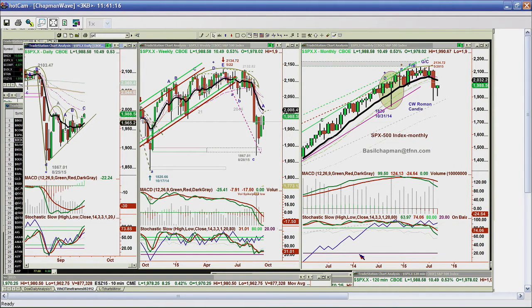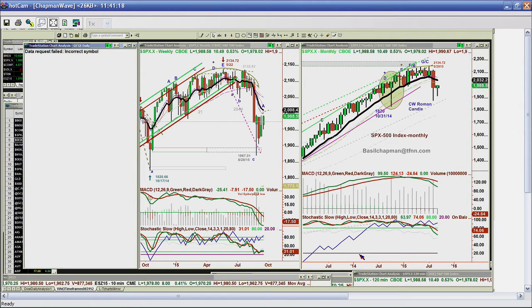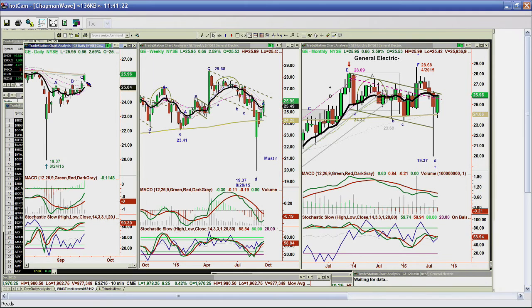Let me just do the GE. If I'm talking about it again, let me just go to GE now. I'm looking at the weekly on 3M, and it looks really bad. Well, that's right. And GE is acting weak on the weeklies.